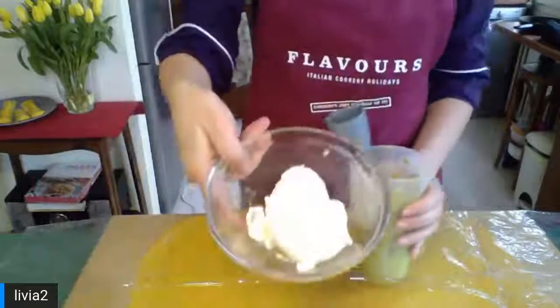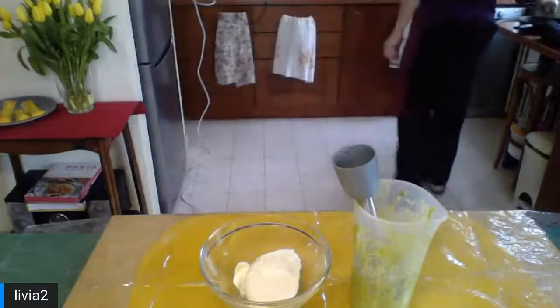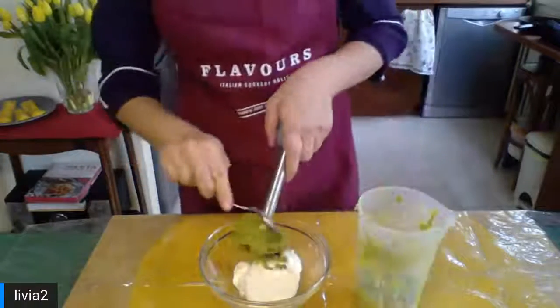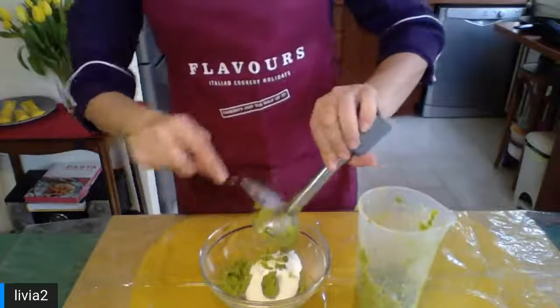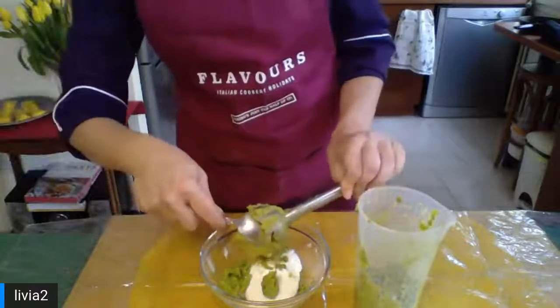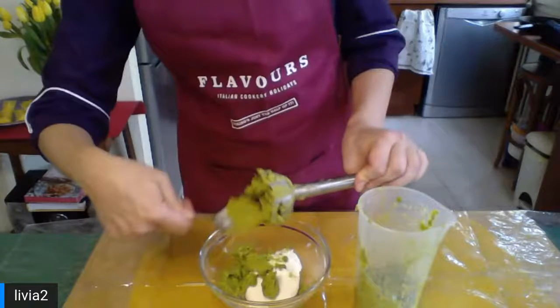Okay, so this is mascarpone. You've got the amounts in the recipe. I'm going to mix in about 100, 150 grams of mascarpone. Obviously, all of these amounts depend a little bit on your ability to roll the pasta thin. Because if it's your first time making pasta and you've not been able to roll it very thin, then you will obtain less surface to stuff, right?